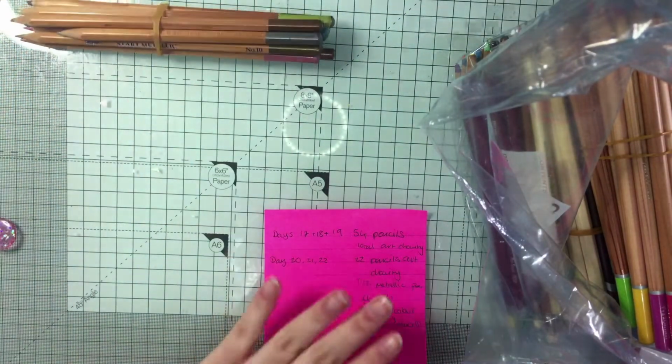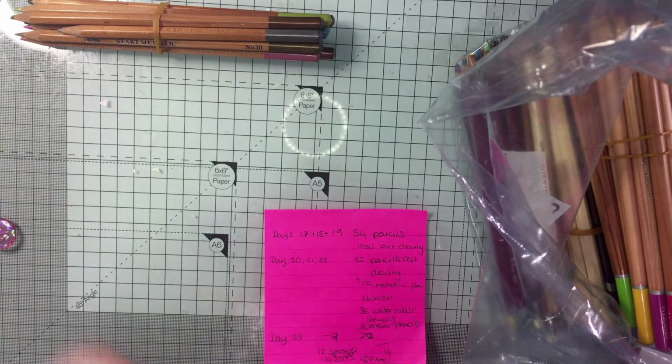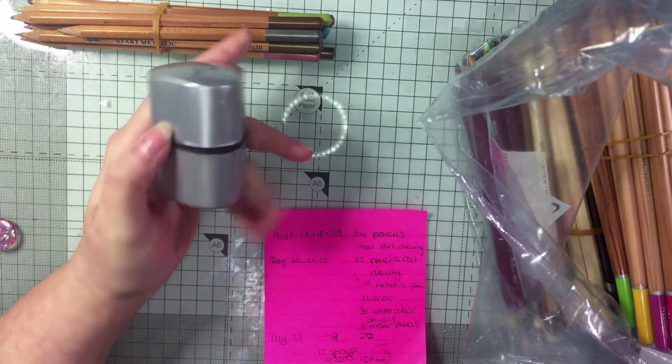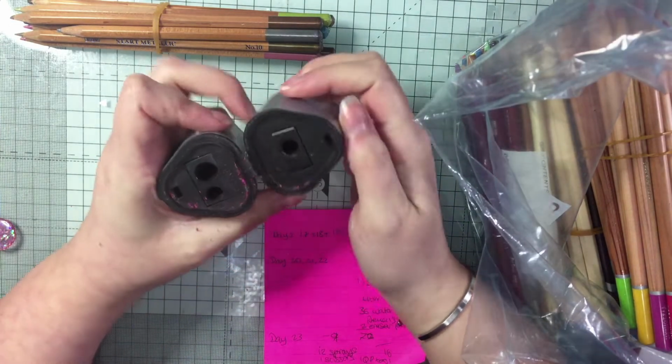Yeah. The other thing that I'm going to give away to my church, because I noticed they didn't have one, is this pencil sharpener. Now this is a really great artist pencil sharpener, and obviously I'm going to clean it before I give it away.